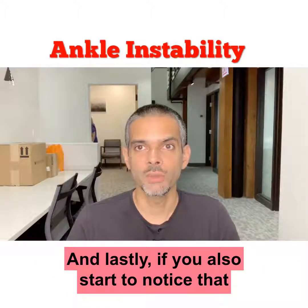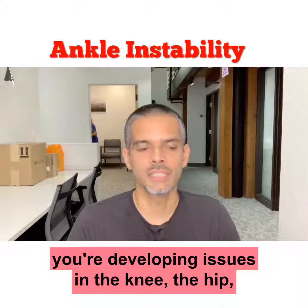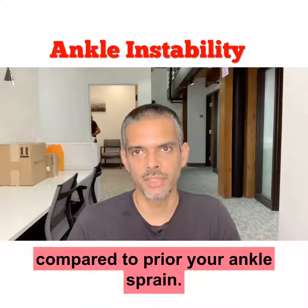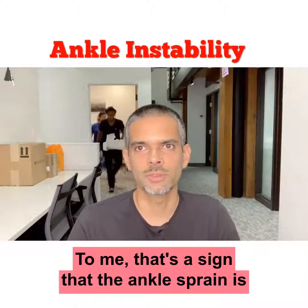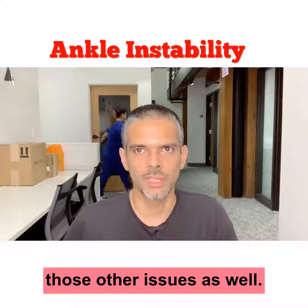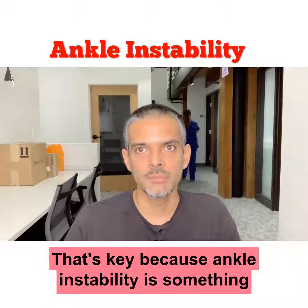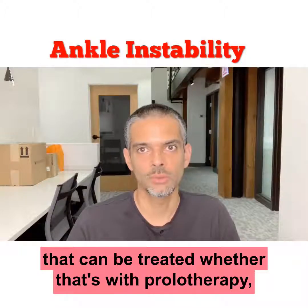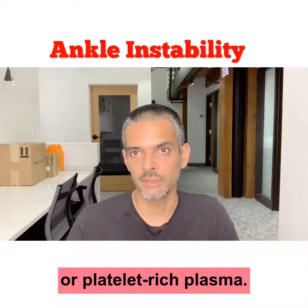And lastly, if you also start to notice that you're developing issues in the knee, the hip, the back that are new compared to prior to your ankle sprain, to me, that's a sign that the ankle sprain is now causing instability that's affecting some of those other areas as well. That's key because ankle instability is something that can be treated, whether that's with prolotherapy or platelet-rich plasma.